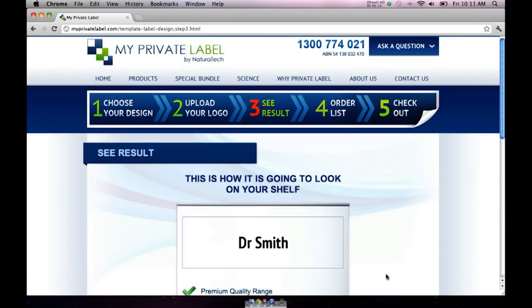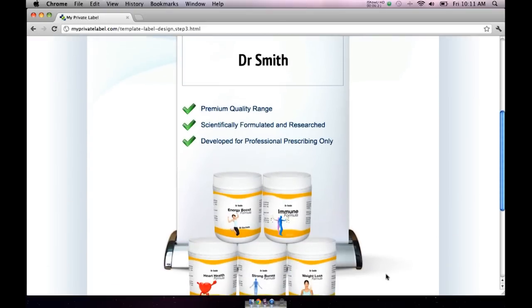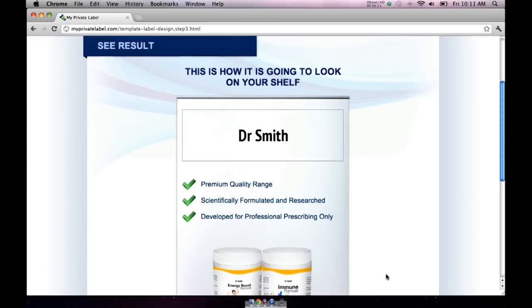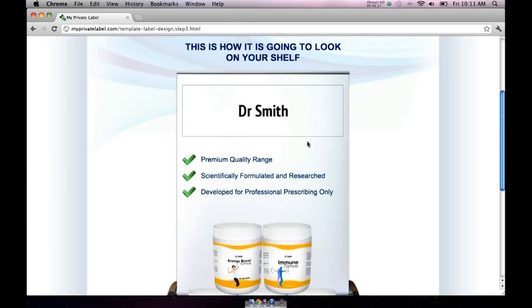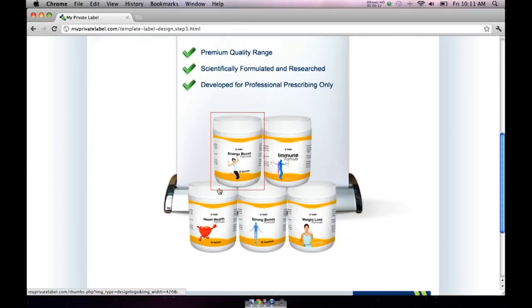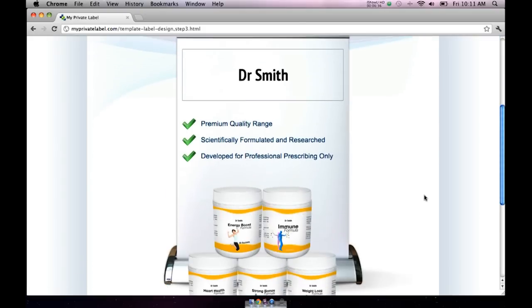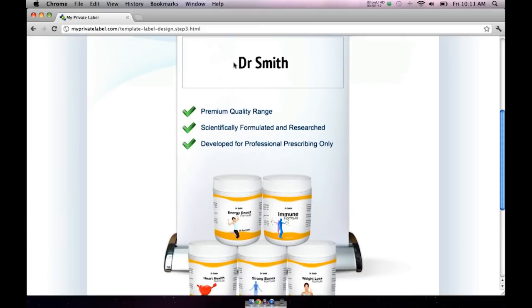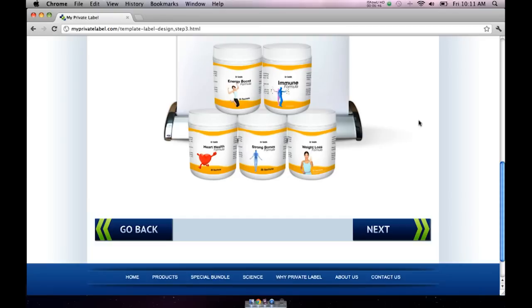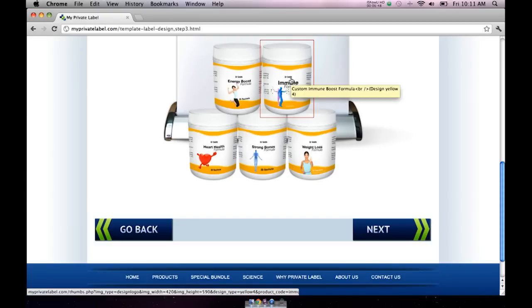So here we can see actually how that works and how the products will be presented on your shelf. This little display unit that is behind those products, this is available to you for free in case you order all 5, or actually 4 products we've got currently available. If you order all 4 of them, you're going to get the display for free, and it's pre-designed for you. So it will have either the text you typed in or the logo you upload, and the same applies to the bottle. As you can see, there is a Dr. Smith here.